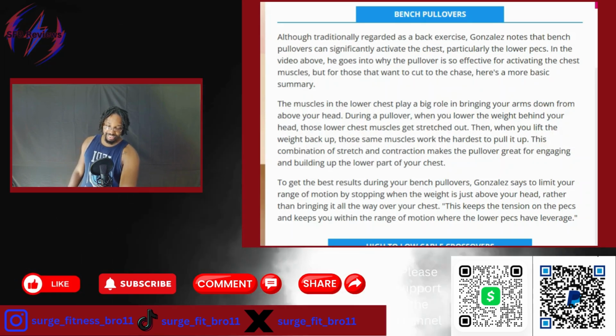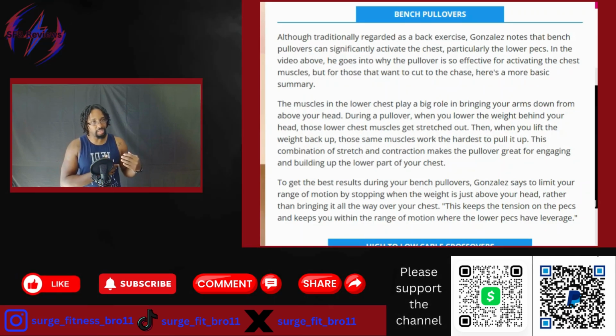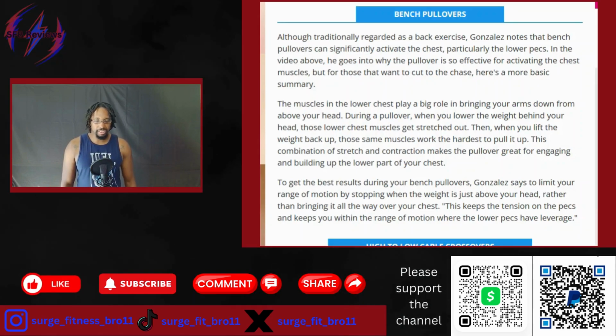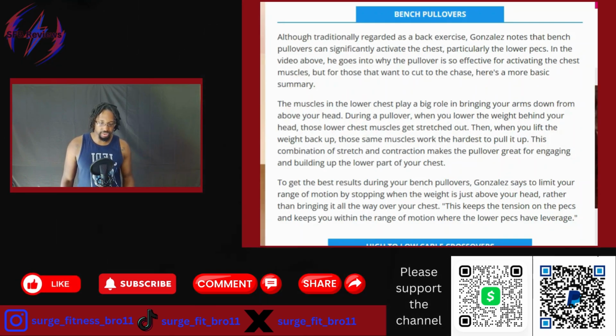And yeah, funny thing, it says, although traditionally regarded as a back exercise. So yeah, essentially, I did say your low pec is activated from it, but it's not the prime mover. Your back is. So for a chest exercise, take out bench pullover and probably replace it with, you already got crossovers, which is still chest fly.